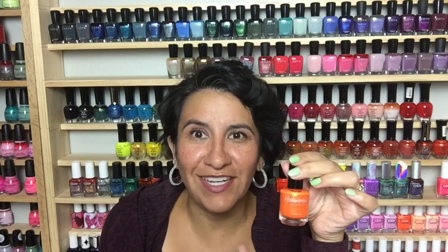From the Halloween collection, I don't think it's any surprise, but I'm going to go with Hey There Pumpkin. This is just perfect. There's something about it. It's amazing. I'm obsessed. If you love Halloween polishes or you love orange, this is so good. If you don't love Halloween polishes and you don't love orange, this is so good.